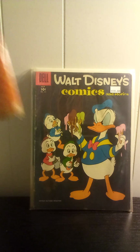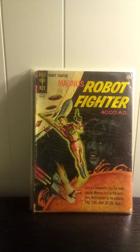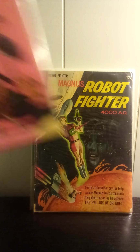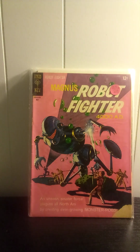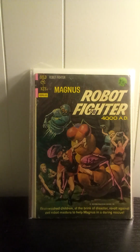Picked up some Magnus Robot Fighter. This is #13. #14. And #35. I like these old Gold Key Magnus Robot Fighters. Just really cool stories. Good sci-fi 1960s comic. Couldn't pass that up.